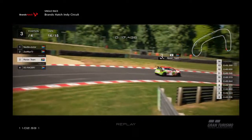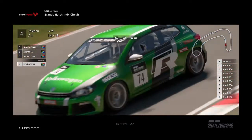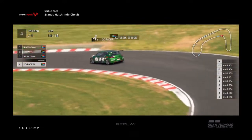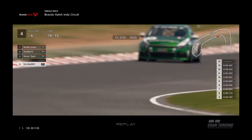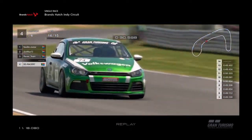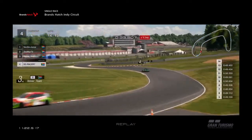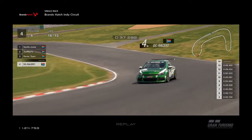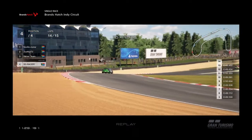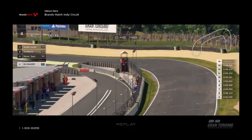Lovely car from Brunei. DC is using a borrowed car. His car just flew in last night, so it will be ready by the weekend. So the Polo needs to be changed and all that, but it's looking good. He's in fourth position. He can handle the track, the new driver who joined us in the week. DC Racing 7 is in the pit. Let's see what the pit guys do.